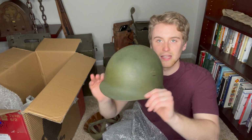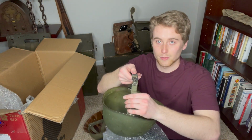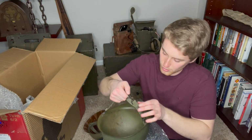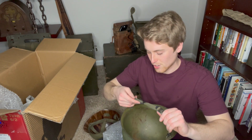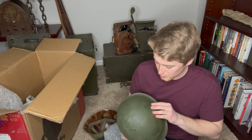So this looks like either a Korean War or Vietnam era helmet. It's got the correct straps for that era too, which is pretty cool. So yeah, I'm excited to have that one for sure. I can't quite tell if this is the original paint from this helmet, but it looks like it might be, which if so, that's pretty awesome.